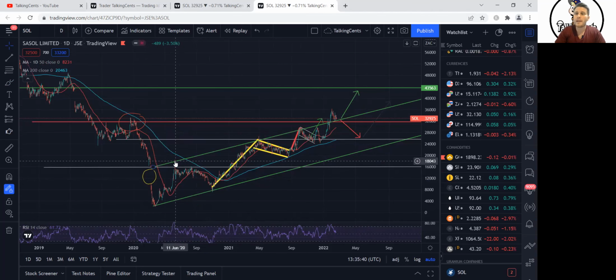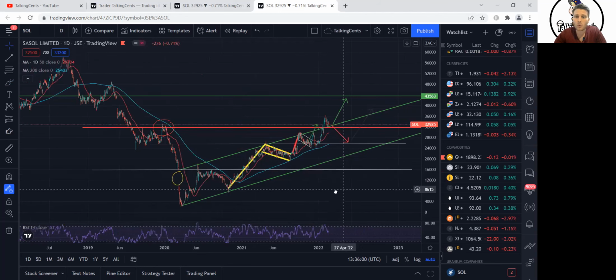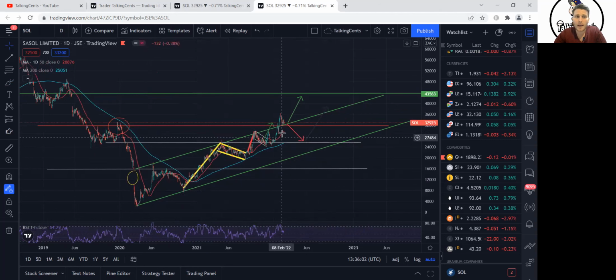So there is one indication that gaps are normally filled, and it can happen to the downside and to the upside. So this is why I say SASOL is at an interesting juncture right now, because it's currently broken out of this channel that we see that it's been in for almost 2 years. And my price target to exit was 320. I did sell a little bit before it. I also cut my exposure along the way.